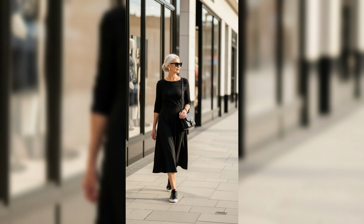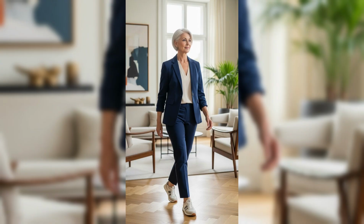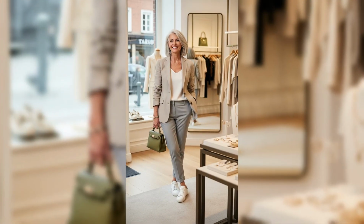Shoes are often the first detail people notice. When your footwear looks polished, the entire outfit feels more refined. By swapping clunky trainers for elegant sneakers, you preserve comfort while projecting quiet confidence, exactly the balance stylish women over 50 aim for.